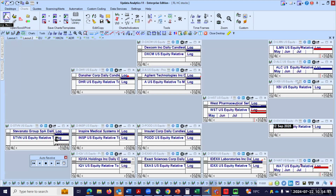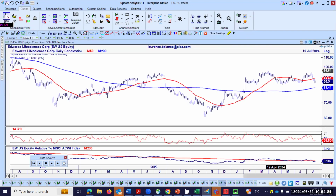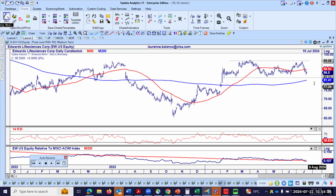Edwards. I'm running out of time a bit, so I'll just skip some names. The key Japanese ones are covered. So a bit more of a trading range. Bottom of the range 83, top of the range 95. And it's going downwards right now, right? Okay, that's helpful.